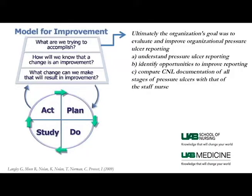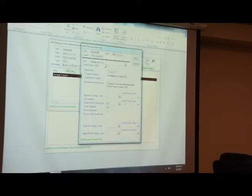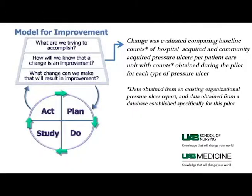Ultimately, our goal was to understand pressure ulcer reporting, identify opportunities to improve our reporting, and to compare the clinical nurse leader or CNL documentation of all stages of pressure ulcers with that of the staff nurse. How will we know a change is an improvement? Change was evaluated comparing baseline counts of hospital and community-acquired pressure ulcers from an existing organizational report to counts obtained from a database used by the CNLs specifically developed for the pilot.